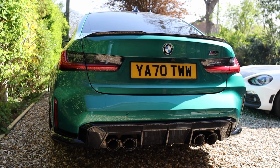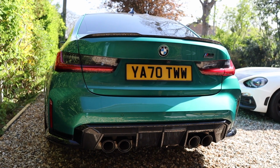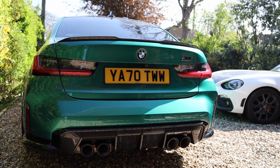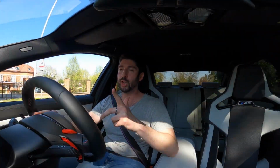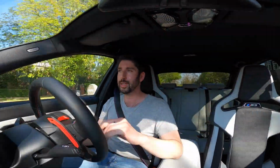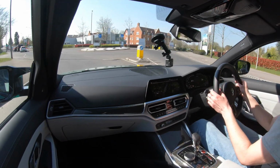But I do like the road presence on this. I do like the design language. I do like the sharp lines this car has, particularly at the rear. And of course, that is accentuated by things such as the carbon pack, which we'll touch on in a moment, because that's a 6,700, oh, in fact, we'll touch on it now. It's a 6,700 pound optional extra.